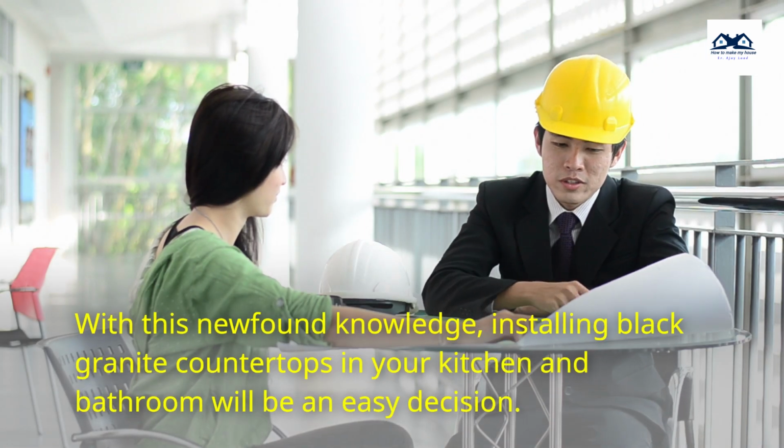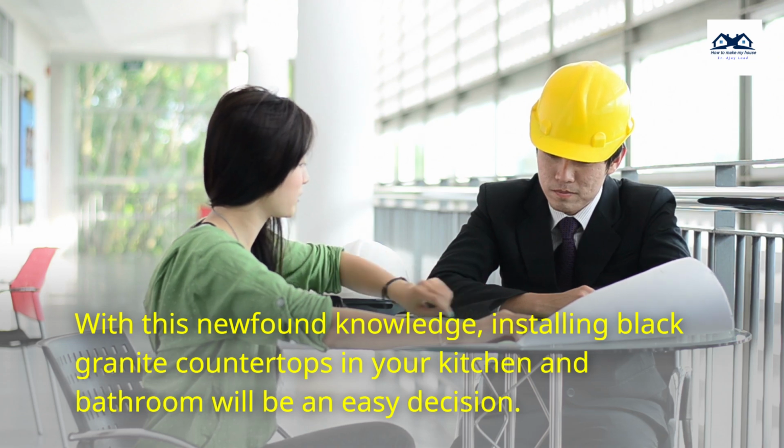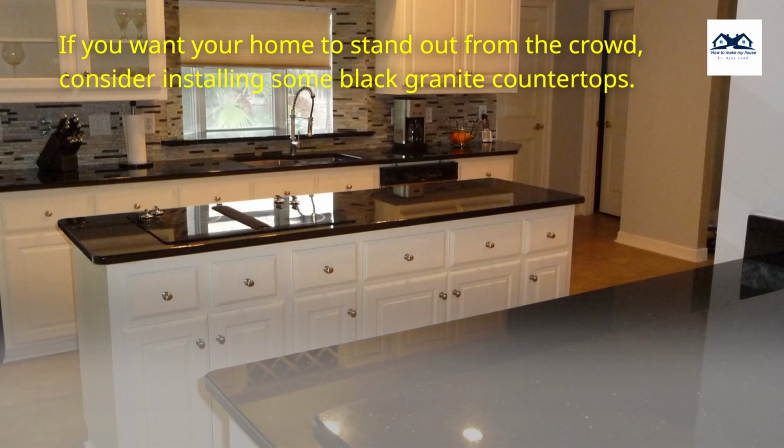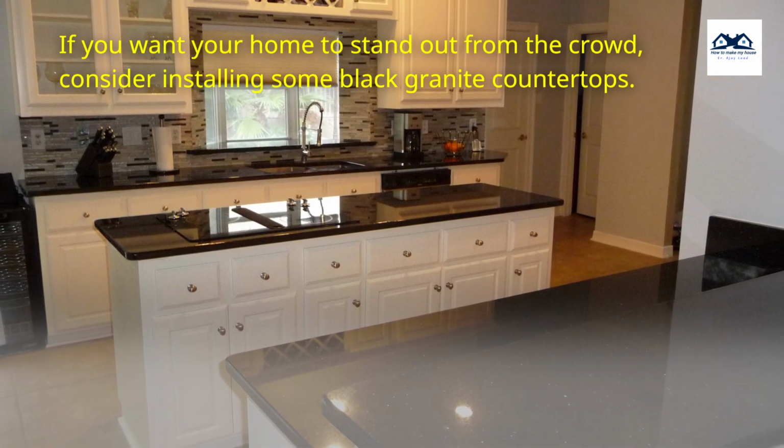Conclusion. With this newfound knowledge, installing black granite countertops in your kitchen and bathroom will be an easy decision. If you want your home to stand out from the crowd, consider installing some black granite countertops.